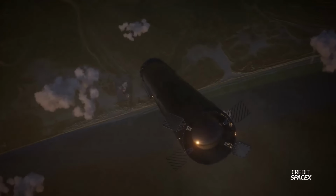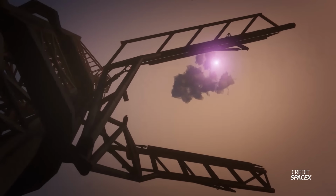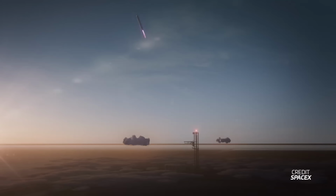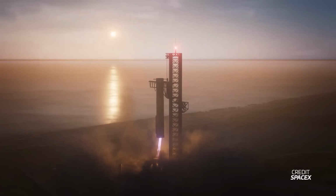NSF also asked the FAA whether the landing of the booster back at the launch tower for the upcoming flight would need a license modification, and what it said was more or less what we already know. That is, the current license that SpaceX has for Starship allows multiple flights of the same vehicle configuration and mission profile as Flight 4, and that, of course, if SpaceX modifies the flight profile, then it would need a modification to this license. So it appears that while no mishap investigation will be needed, SpaceX will still need a modified launch license to be able to land boosters back at the launch site. At least that's a lot less paperwork than for previous flights, so here's hoping it's completed quickly.